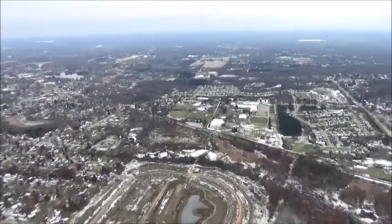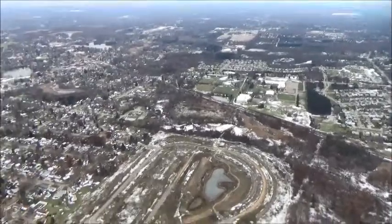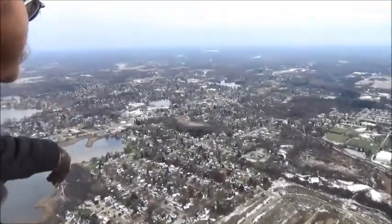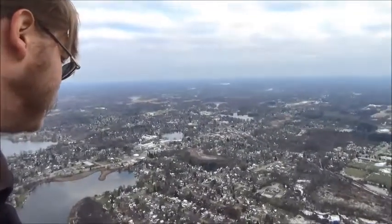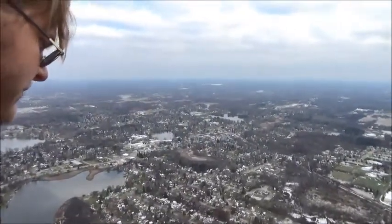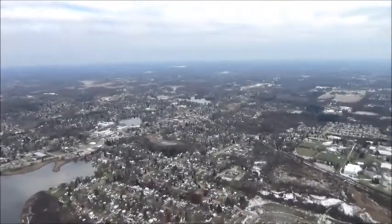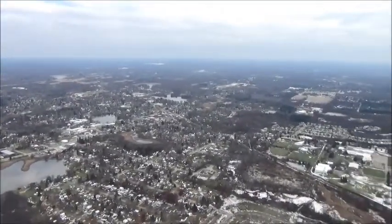They started to build a subdivision, then just stopped. Over there, you mean? Yeah. Yeah, you're right. Turn it into a dirt track. Yeah, that's what I would do.